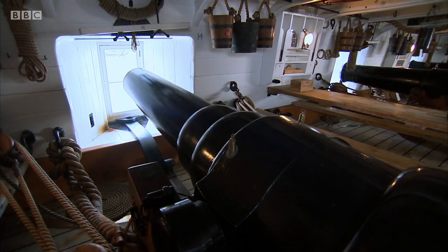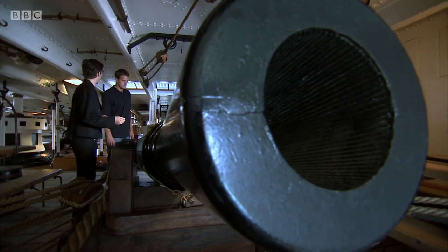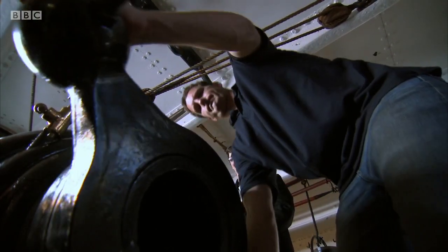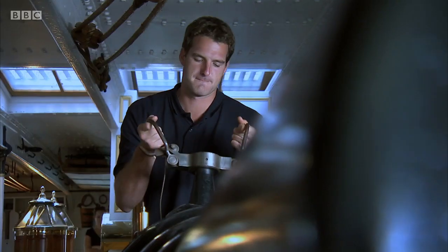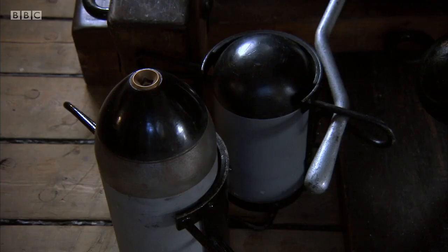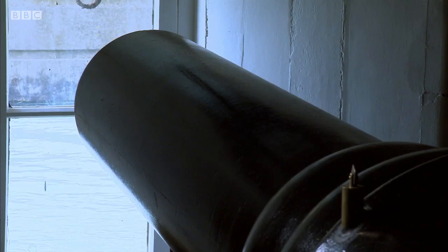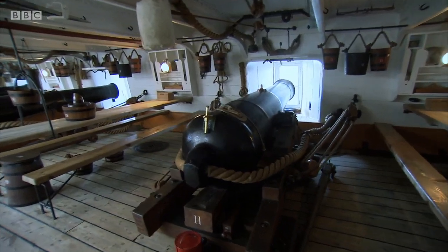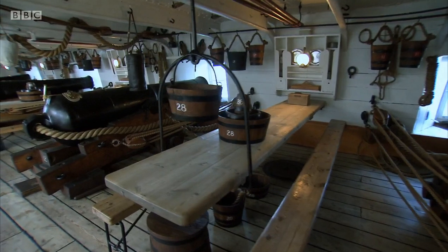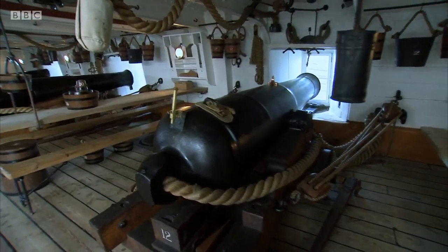The Armstrong guns were a brand new design. First thing we do when we come to fire something like this, a 110-pounder, is we need to slacken off the breech group. The 110-pound breech loader could propel shells over a range of 2.5 miles. They were laid out in a single gun deck within an armoured citadel. The most powerful guns of the day couldn't pierce these iron walls, even at point-blank range.